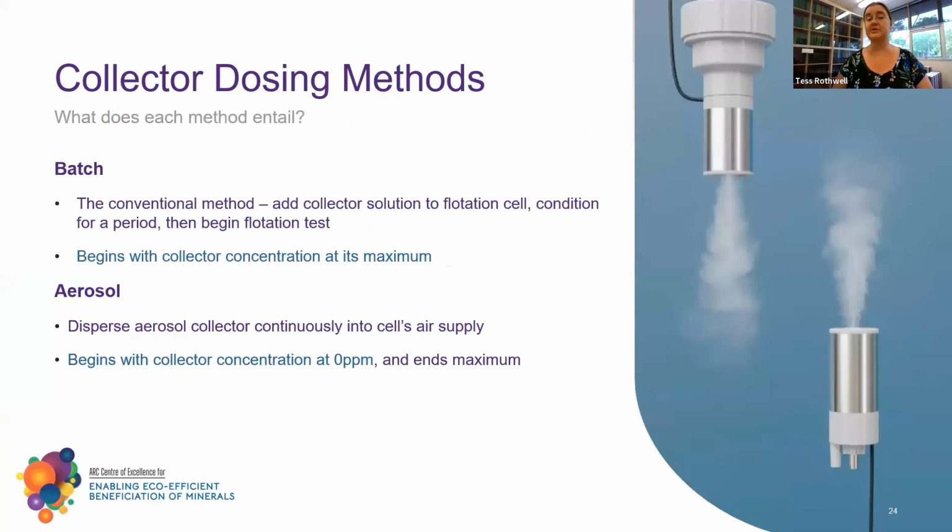ton. In terms of what the particular dosing methods entail, our batch method is what everyone will be familiar with. You add the collector solution to the flotation cell, you condition it for a period of time. In this case, the period was 5 minutes, and then you begin the flotation test. Now, it's important to note that for the batch test, your collector concentration is at maximum at the beginning of the test.